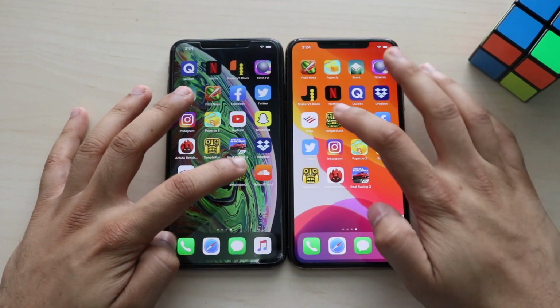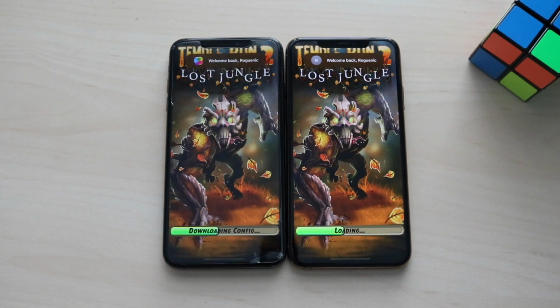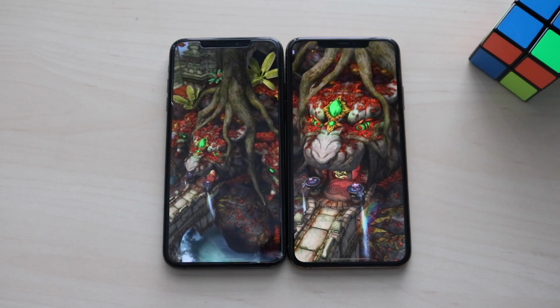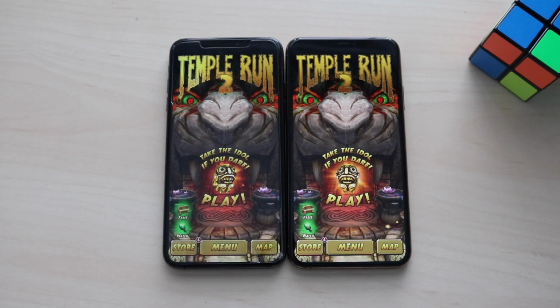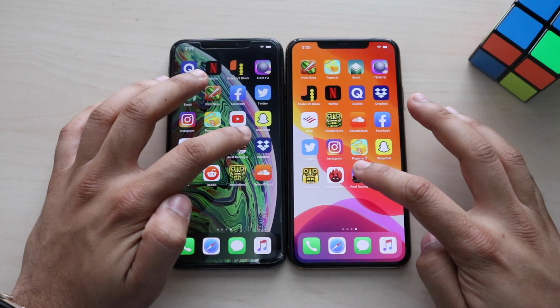And Temple Run 2, 3, 2, 1. And as you guys can tell, 11 Pro Max just got into it faster. It loaded the things up and it downloaded the things up faster as well. So maybe downloading speeds are faster, maybe everything is just faster. So that's awesome to see. Let's end it off with Real Racing 3, 3, 2, 1.